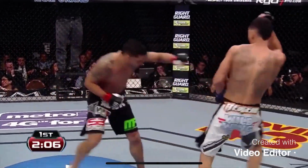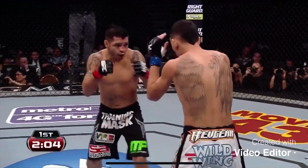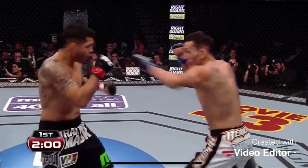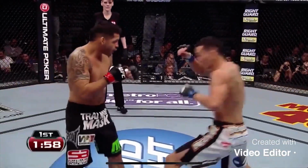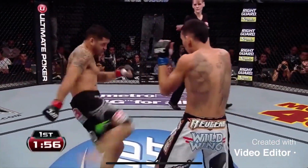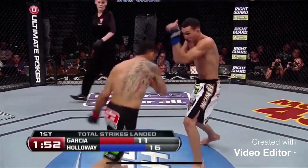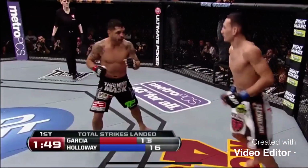The problem with Garcia loading up, though, is that the technical striking of Max Holloway is short and quick, and when Leonard wants to wind up, yeah, he gets a lot of power into it, but it also makes him much more susceptible to being countered. It makes him slower.